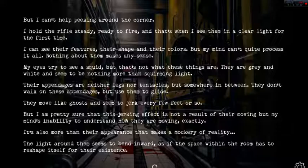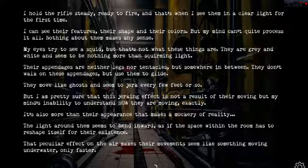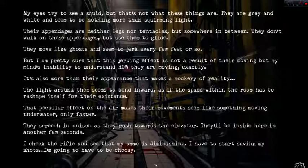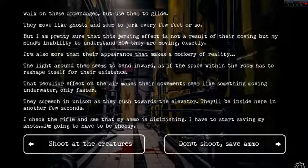It's also more than their appearance and makes a mockery of reality. The light around them seems to bend inward, as if the space within the room has to reshape itself for its existence. That peculiar effect on the air makes their movements seem like something moving underwater, only faster. They screech in unison as they rush towards the elevator. They'll be inside here in a few seconds.